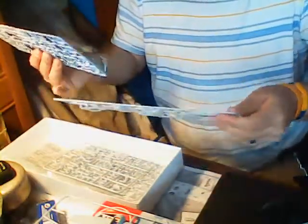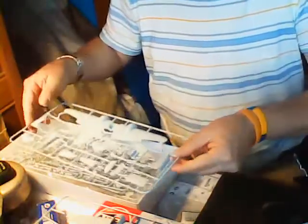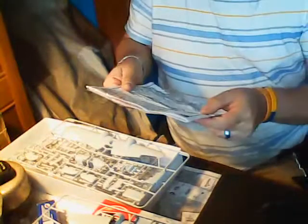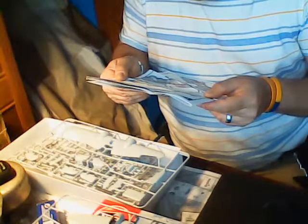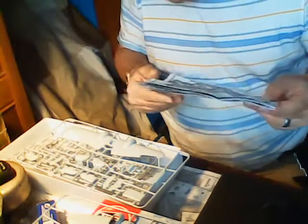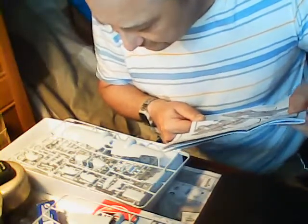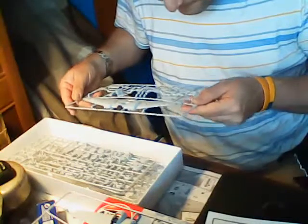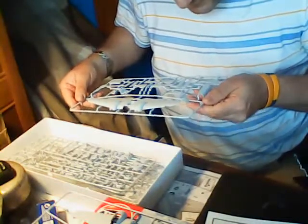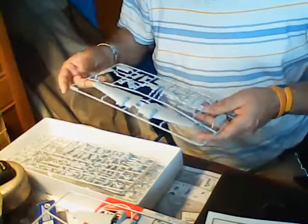Is that it there? That could be it there. Let's have a look. What's the number on it? Number 21. Is it number 21? No. It's A11. It does look like that, doesn't it? There's 11 there, so that must be sprue. It should say it there, shouldn't it? Let's have a look. Number 1. Sprue A. Yeah, it is that. Yeah, it's that one there. Right, okay.